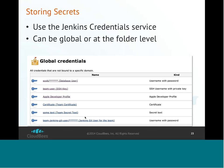You store it in the global credentials. They are encrypted in Jenkins, and then you can use them in your plugins. This makes your Jenkins master and Jenkins slave much more multi-tenant. Another point is that you can configure these credentials at the global level, shared by all the jobs of your Jenkins master, which can be an issue, or you can declare them at the folder level, and I will show you how you can combine this folder-level declaration of secrets with the role-based access control plugin by CloudBees.